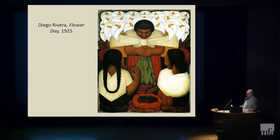Now, another concept, and this really brings together a lot of the other concepts that I've been talking about, is composition. So composition is just the way that things are arranged, how they come together. And in this painting by Diego Rivera called Flower Day, it was a great favorite of Jackson Pollock because he was from Wyoming, but he really grew up in LA, and that's where this painting was. He liked to look at this one. It's very symmetrical. And that really gives it a sense of solemnity and gravity.